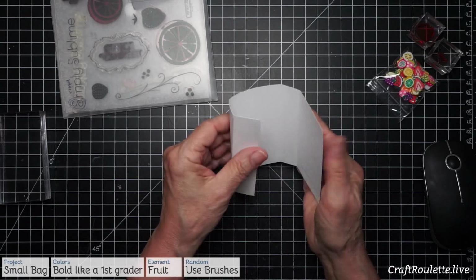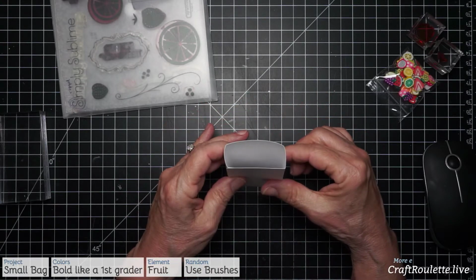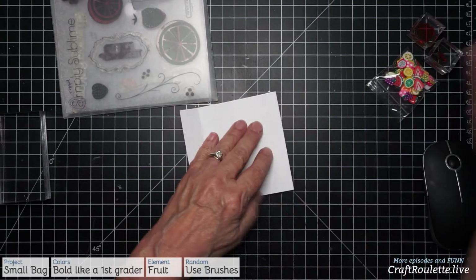And so now we have the beginnings of a wonderful bag. Okie doke.